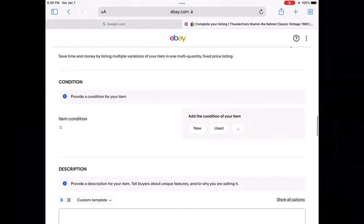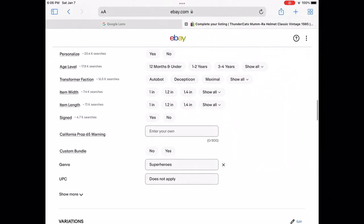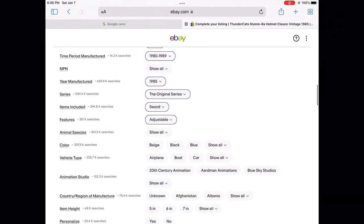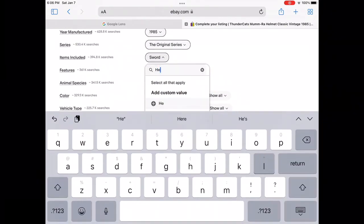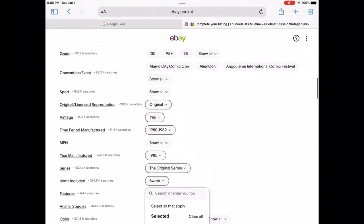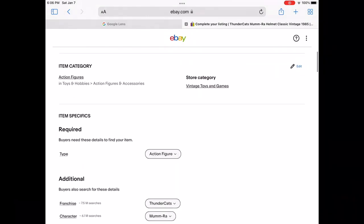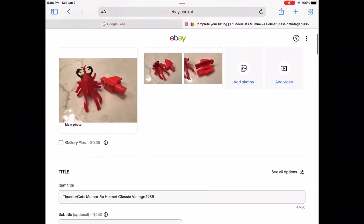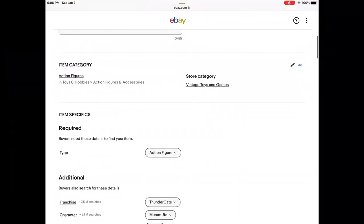So the description, I usually copy and paste the title. You want to click that it's used, and then all of these item specifics, you want to fill out as much of this as you possibly can. I noticed that there was an incorrect part on here that said there was a sword included. I checked that off and added helmet. I have it in the right category. All those kind of things you need to check as you go through your listing.